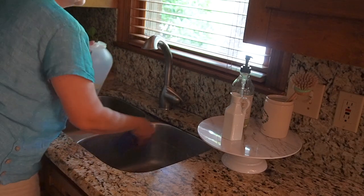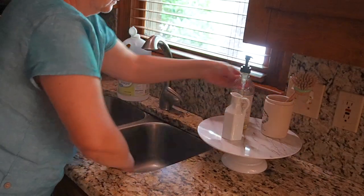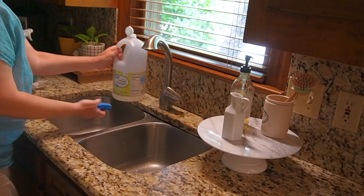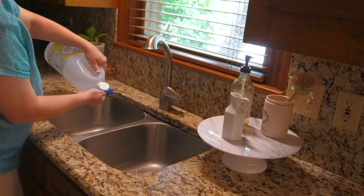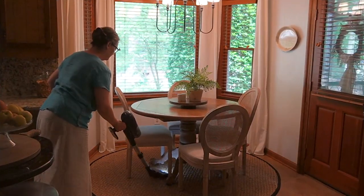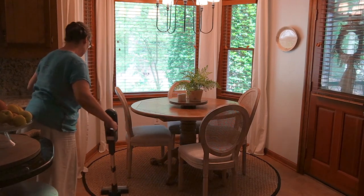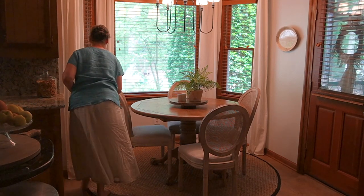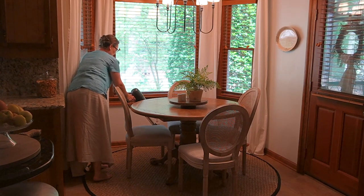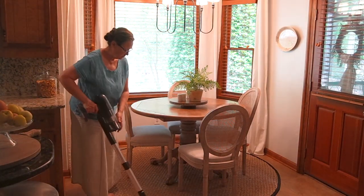I also want to make sure that my sink is nice and clean, so I just use vinegar and a sponge and I give it a nice scrubbing and make sure that it's really clean for the day. And I do this several times a day just to make sure it's clean. And then I just grab my vacuum cleaner, I give everything a quick cleaning, and make sure that the table is clean from any kind of breakfast foods and anything that may be over there that needs to be vacuumed up.